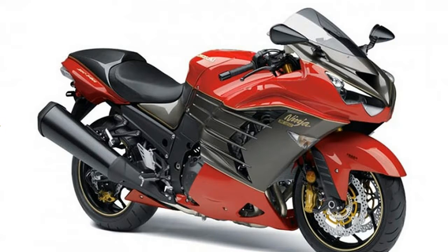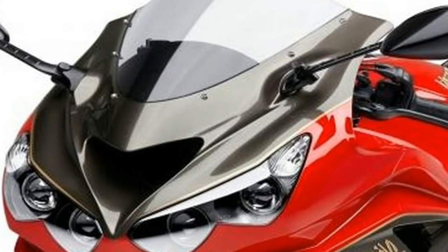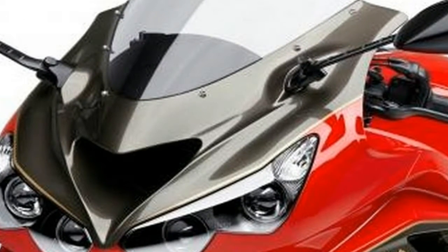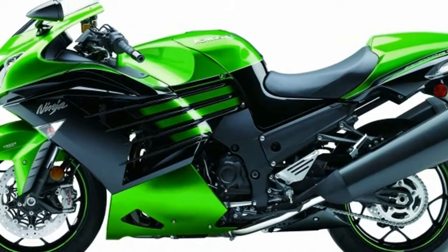Their proven performance on the racetrack has translated to sport bikes that deliver the thrill of racetrack precision to the streets. The Ninja ZX-10R and Ninja ZX-6R remain major forces to be reckoned with.